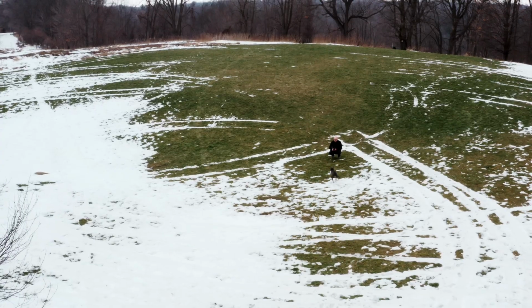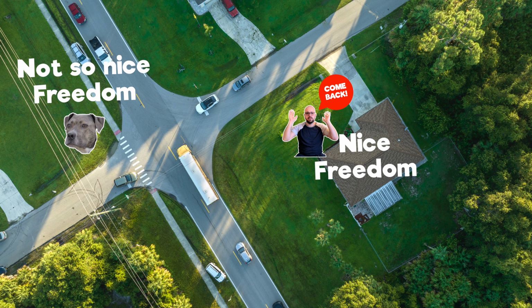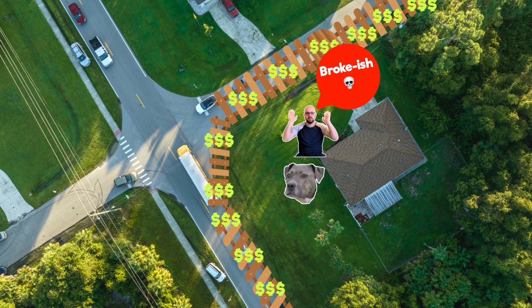When we brought Poppy home, we knew that she would need room to run around, but what we didn't realize was just how difficult it would be to give her that freedom without constantly losing her in the neighbor's yard. Now, a traditional fence was an option until I looked into how much it would cost and realized I didn't want to take out a second mortgage on my home.